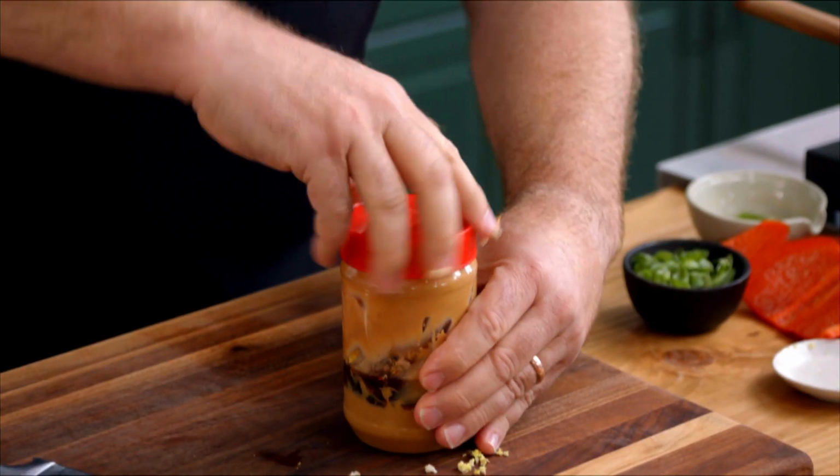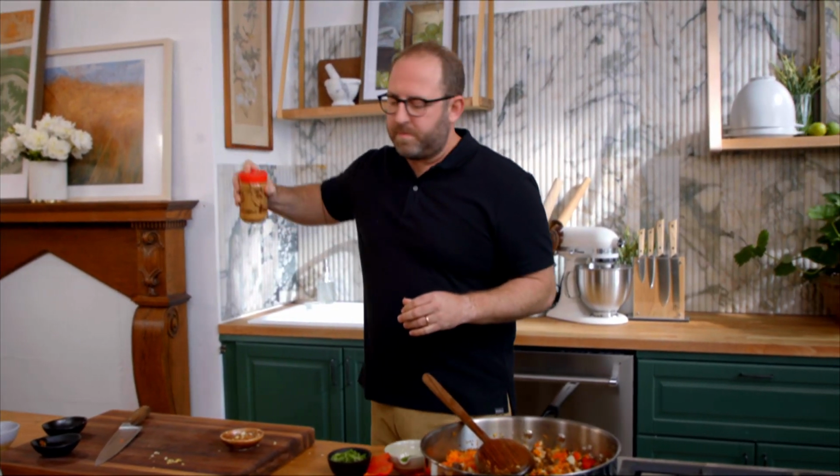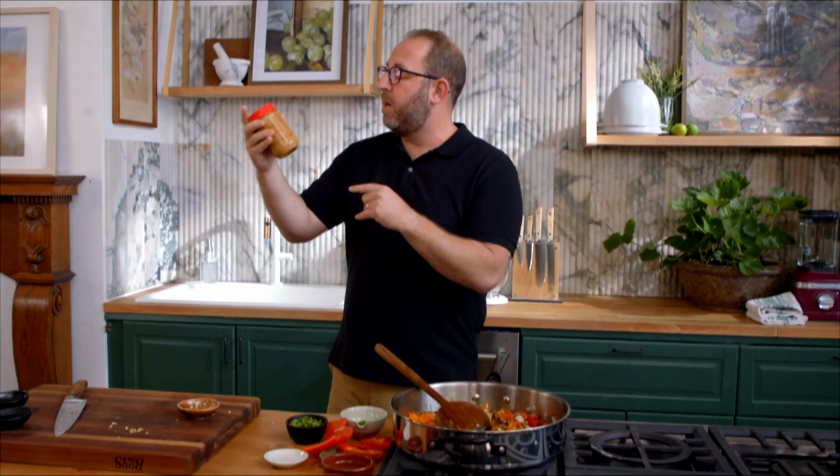And then you just put it in here and shake it. And it cleans the ends of all the peanut butter. And you make a beautiful little peanut sauce. This can be a marinade, this can be a dressing. Give it up for the peanut sauce strip.